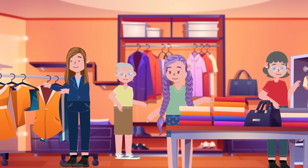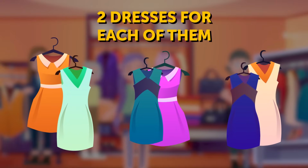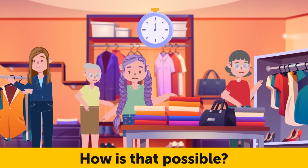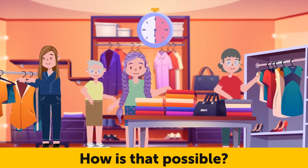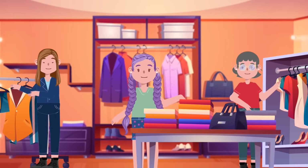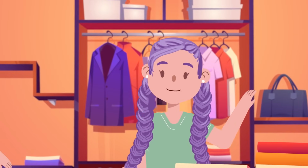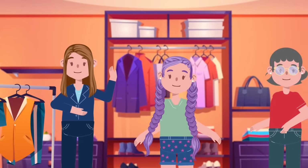2 mothers and 2 daughters spent all day shopping, but they only bought 6 dresses. This was enough for each of them to have 2 dresses. How is that possible? Only 3 people went shopping: a mother, her daughter, and her daughter's daughter. One of them is a daughter and a mother at the same time, and each of the 3 purchased 2 new dresses.